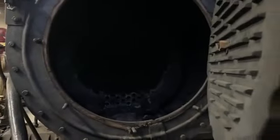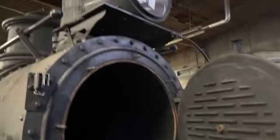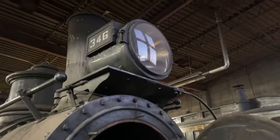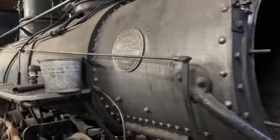As you hear, they're working on the 491. They're getting ready to build her pressure for today. She's going to run today at the museum. We're looking at the smoke box on the 346. Like I said, she's going to be down for a while.